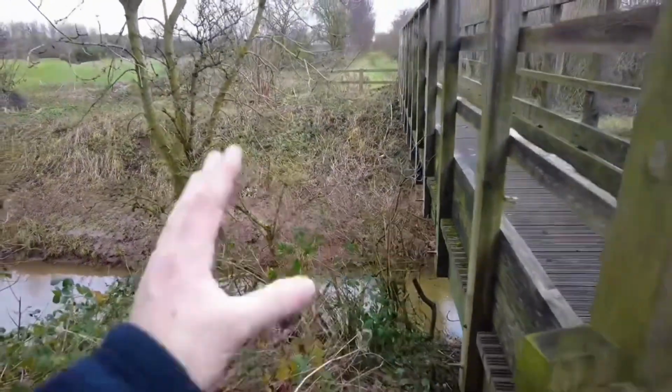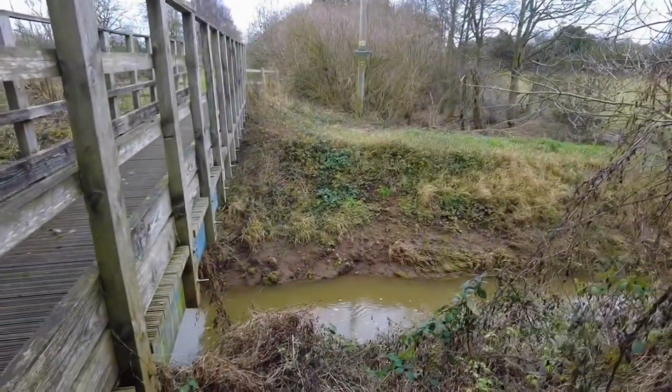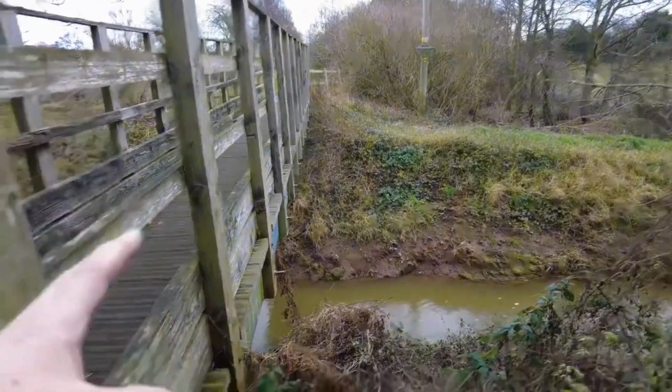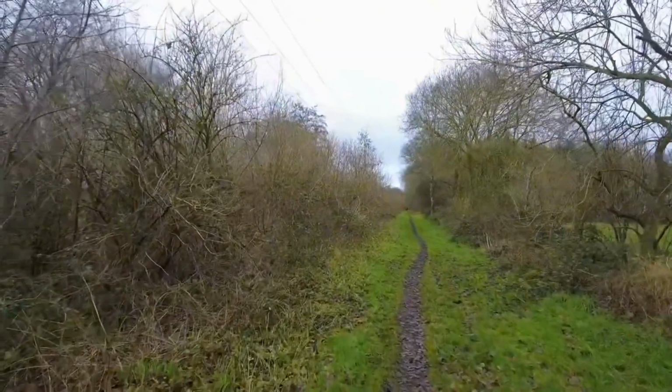I didn't know what this was like. I was hoping it was going to be here still, to be quite honest with you. I do believe there's a Foulness road bridge somewhere as well. But with that disappointment, let's get back on. Let's move down the track. We've got Foggathorpe railway station to find.